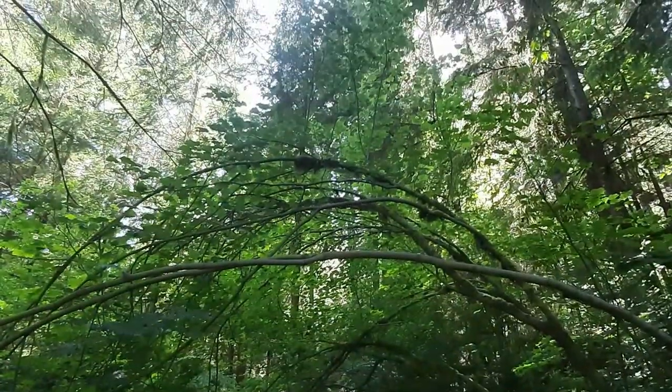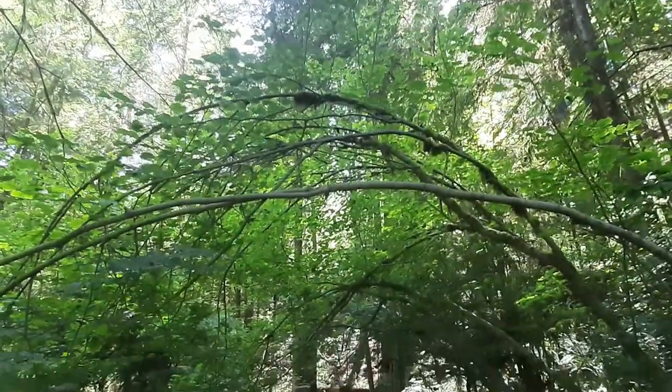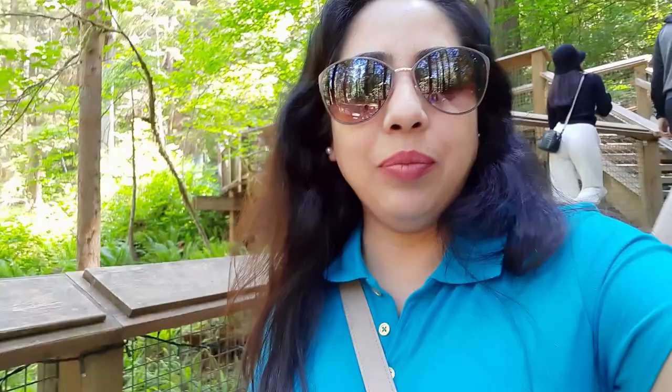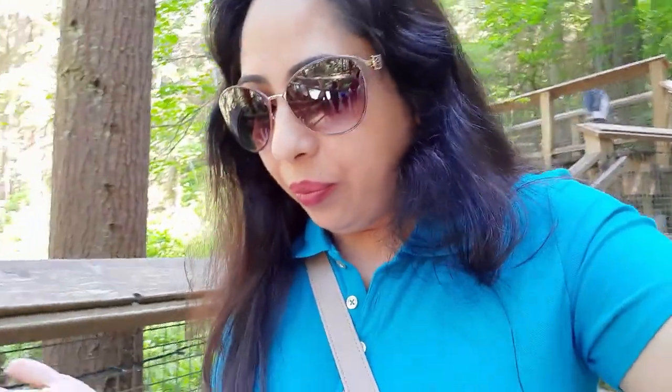This is such a beautiful place. We are definitely liking this nature boardwalk. So there's boards in between the nature and trails, wooden trails that are made, carved or paved in between the woods. So when you get to do activities with your family and kids in between the nature, this is something I just have no words. This is something unparalleled, right?